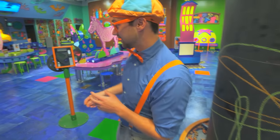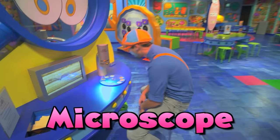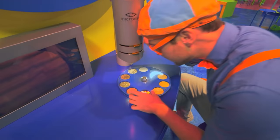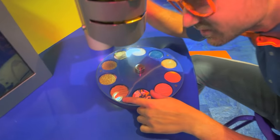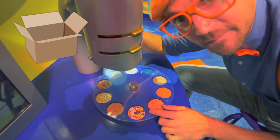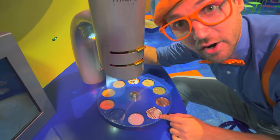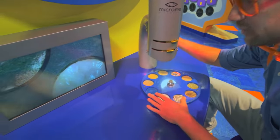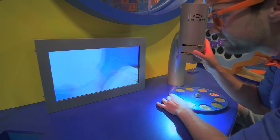What else is around here? Ooh, a microscope. Wow. Check this out. Whoa, do you see these? These are different types of materials. Like we have cardboard, paint. Ooh, we even have like a dollar bill right here. Bubble wrap. Whoa. And then this microscope right here then zooms in really far on them.